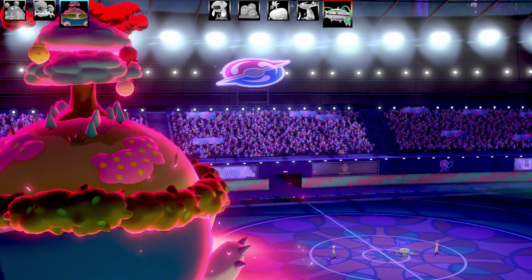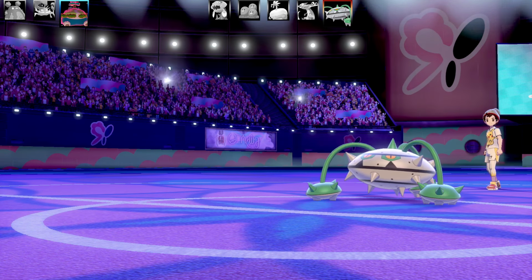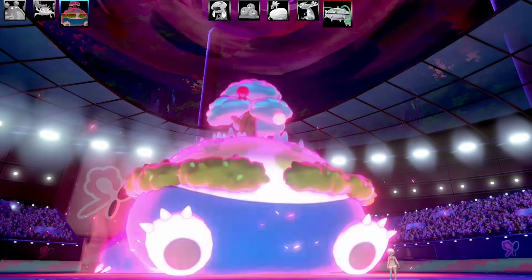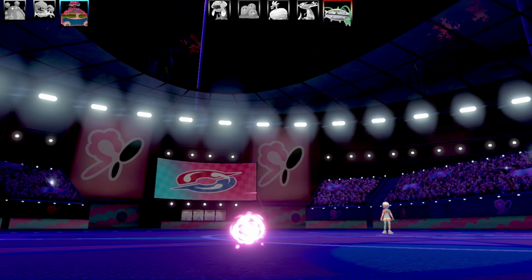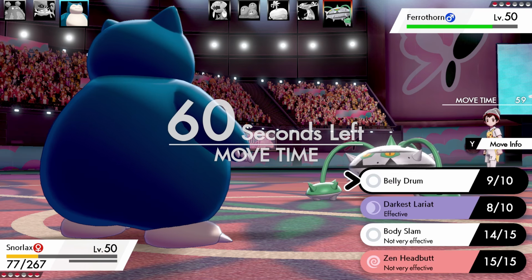And my G-Max has run out, but that's all good. I destroyed a lot of Pokemon with that. So Ferrothorn's got that Leftovers recovery. Now, Ferrothorn's going to have to hit me reasonably hard. I'm thinking, well, firstly, Gyro Ball's not going to do anything. It's going to need a Power Whip, a Leech Seed, or something like that.